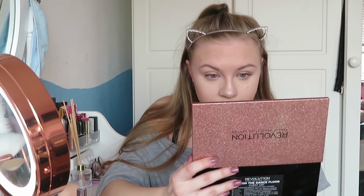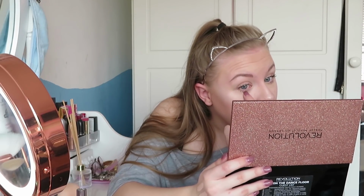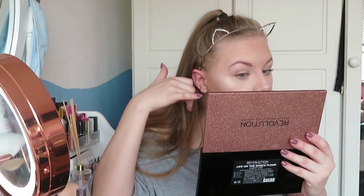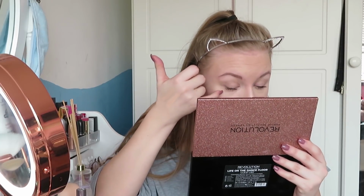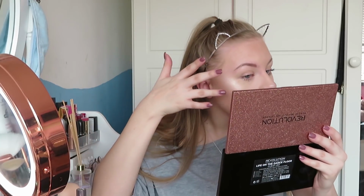Yeah, so in terms of the concealer, it's definitely creased under my eye, but I do get that a lot. I do crease a lot under eye. I just naturally have a creased under eye, but they've definitely got darker, which I don't like. Yeah, it has creased a little bit. That was expected. I have a crease under eye, what can I say?